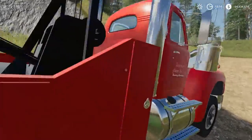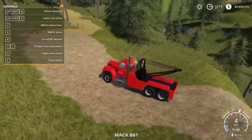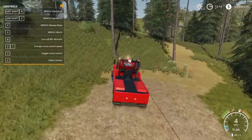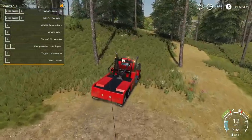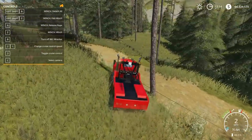So what I'm going to do is release the rope a little bit. So I'm going to hit X. Release the rope. Now, it's going to probably go through the ground. That's really going to screw me up. But I'm going to keep going over here. I think we still have a little bit of rope. Hopefully we have it just a tad bit, and then get the back end behind this tree.